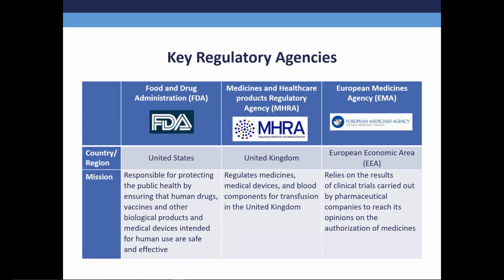Each country has its own regulatory agency, and this is obviously by no means an exhaustive list, but these three agencies are in the countries and regions where trials are most often conducted. The FDA is the regulatory agency that would inspect you for the US. The MHRA is for UK studies, and the EMA would inspect any studies conducted within the European Economic Area.